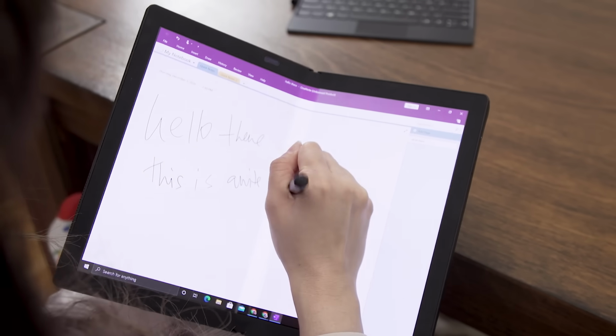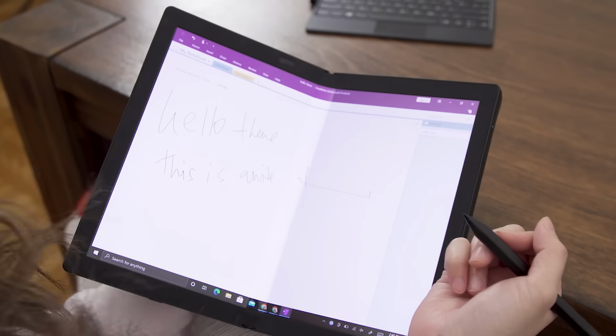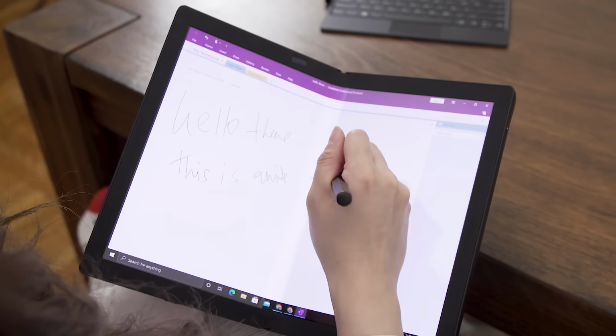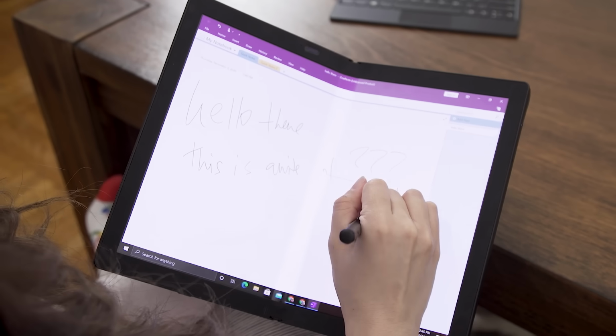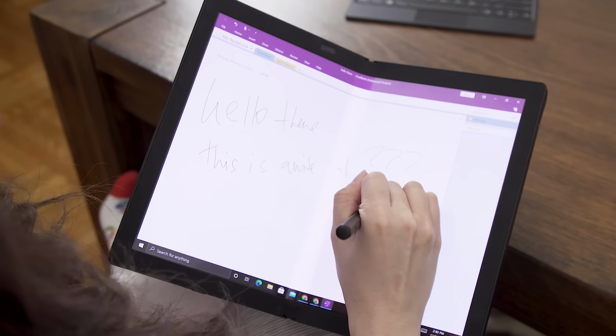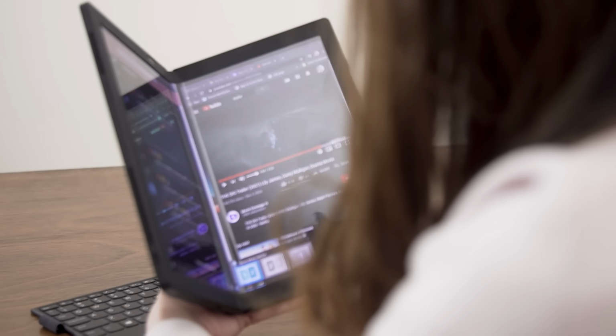Lenovo's $100 pen is responsive and smooth, although I do prefer Microsoft or Samsung's options. To its credit, Lenovo did try to make it easier to use the Fold in book mode by adding its own mode switching software.